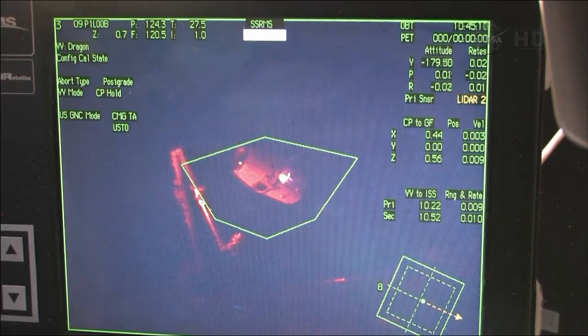We'll command Dragon to go into a mode that is known as free drift. This is something that all vehicles are put into before they're grappled or right as they get close to the station. Basically, it prevents any inadvertent steering thrusters from firing.